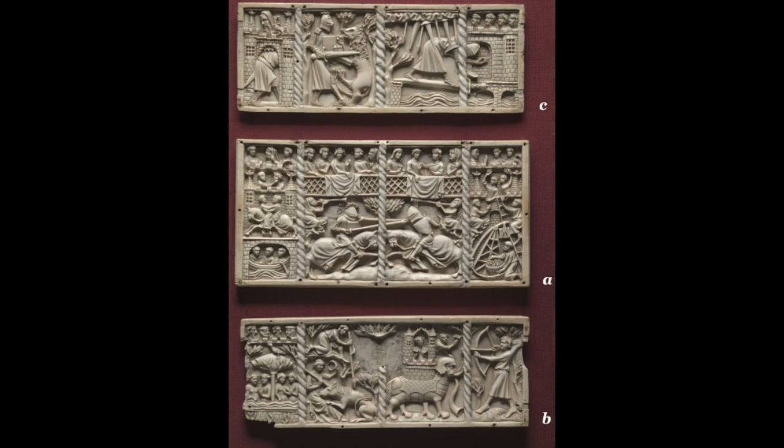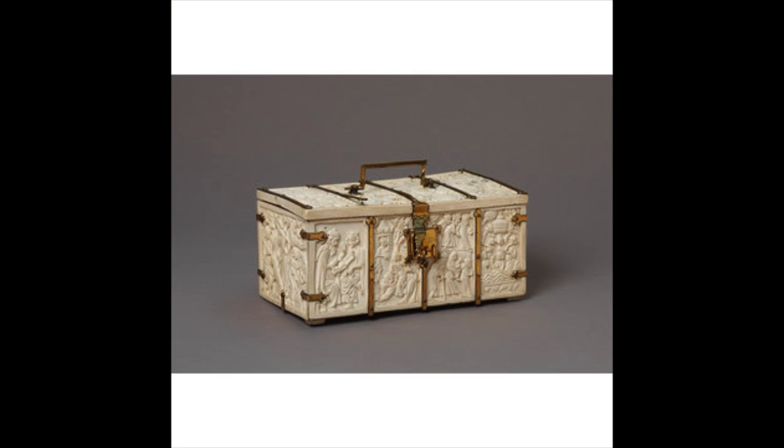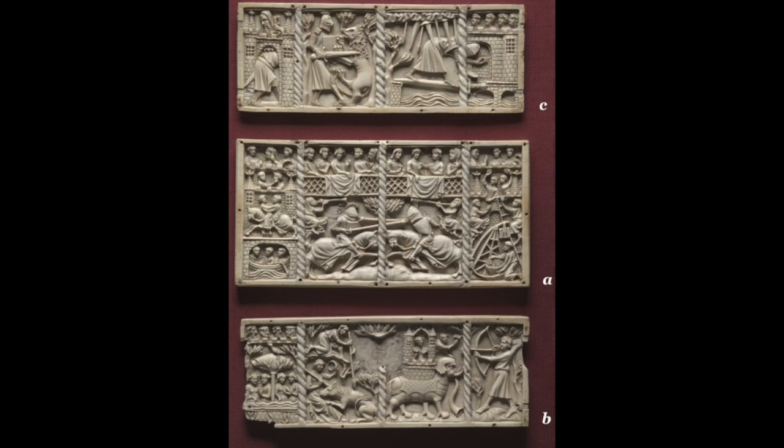2 of the panels are in near perfect condition, while one has some damage around the edges. The panels originally would have been, along with 2 others, attached to a casket, or a type of decorated box that was popular in the Middle Ages. This box does not survive in full. The 3 panels are made of ivory and would have been set with other ivory carvings. The casket was probably given as a courtly gift, as the imagery on the panel suggests.